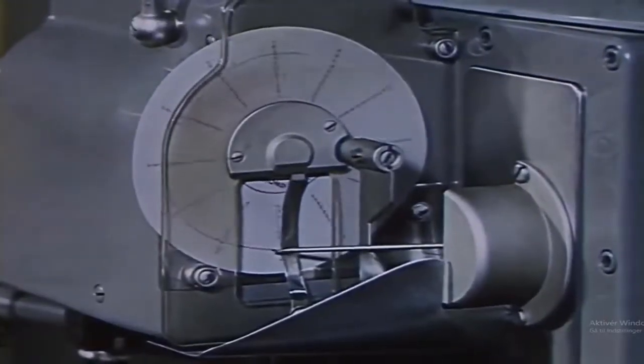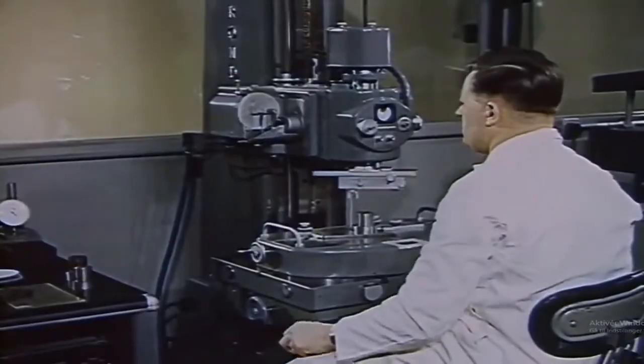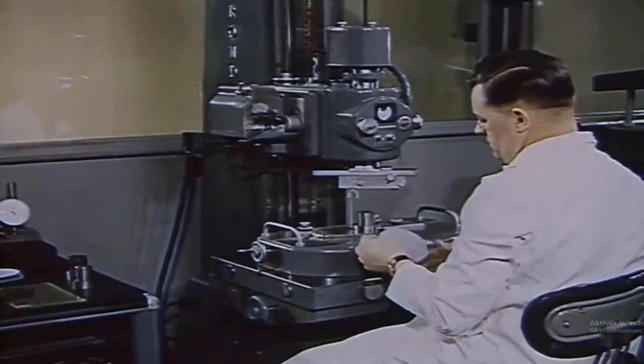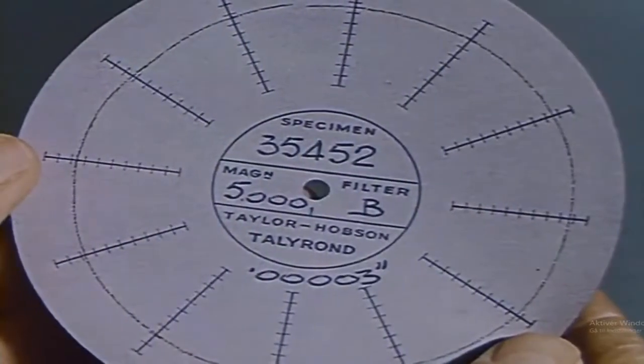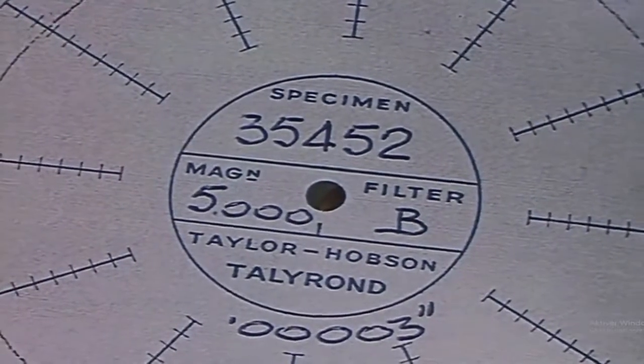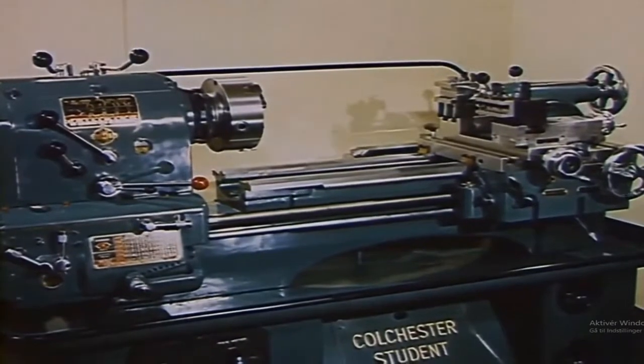Magnification can be varied. Here it's 5,000 times, so that each space between the lines is only 20 millionths of an inch. Inspection completed, the test piece is found to be accurate to within 30 millionths of an inch, 3 times better than specification. And this is only one of the many checks made to ensure the accuracy of every Colchester lathe before it leaves the factory.